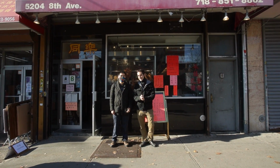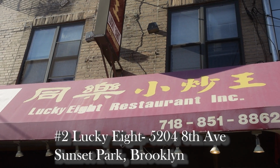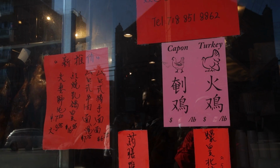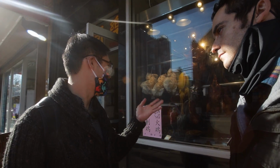We're in front of a Lucky 8. Well, we said 8 was a lucky number in Chinese. We're on 8th Ave, and we're gonna get some meat over rice, keeping it simple. Yeah, this place is known for their Cantonese roast meats. They got everything from the roast pork, the squid, the ginger scallion chicken, and roast duck.